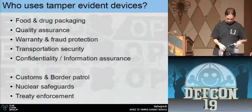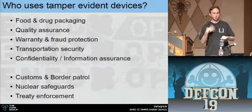So who uses tamper-evident devices? The answer is all of us. We just may not think of them as such.